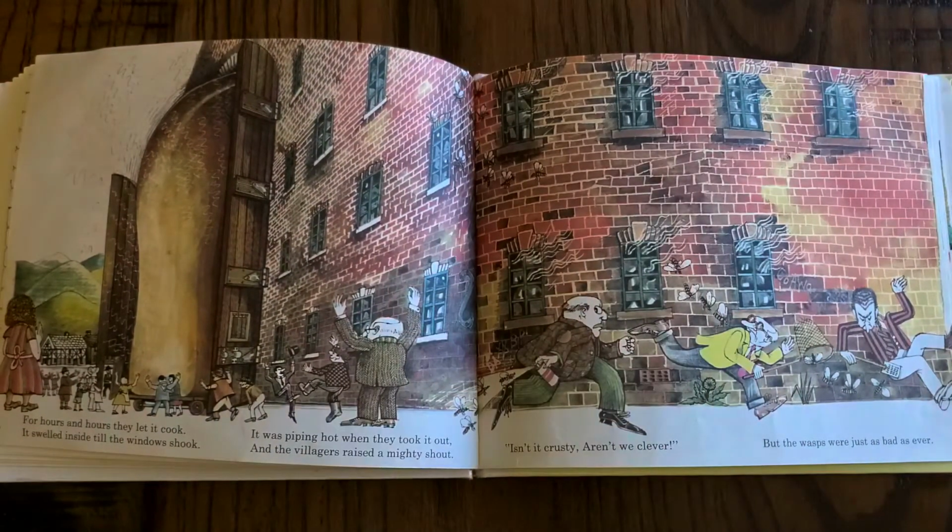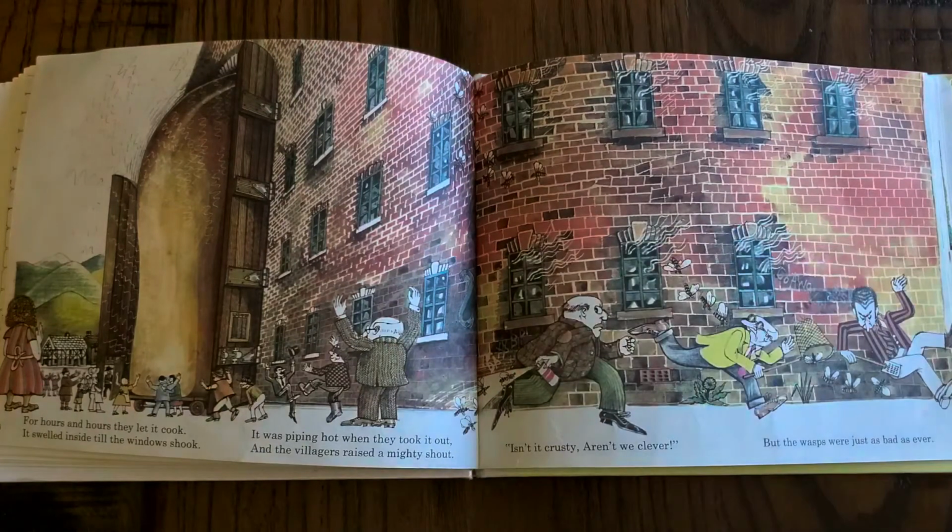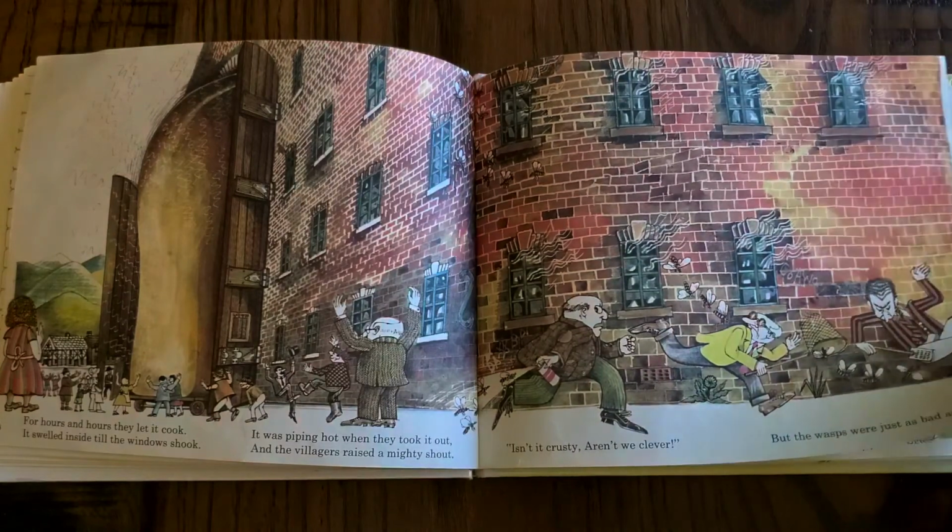For hours and hours they let it cook. It swelled inside till the windows shook. It was piping hot when they took it out, and the villagers raised a mighty shout. "Isn't it crusty? Aren't we clever?" But the wasps were just as bad as ever.